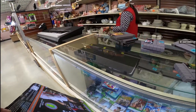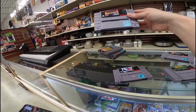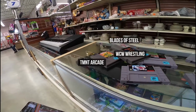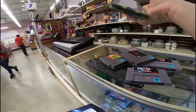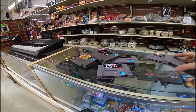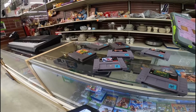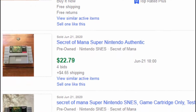Finally, I get someone over to the case and start seeing what was hidden. A pretty good mix of original and Super Nintendo, though nothing as good as Secret of Mana. I start to look up comps on the games I'm less familiar with. The prices are all over, so some would have been worth it if they were a little cheaper. But I'm not paying $15 for a copy of TMNT Arcade though, they're crazy. I take F-Zero, which I thought was worth more than it was, and Secret of Mana.